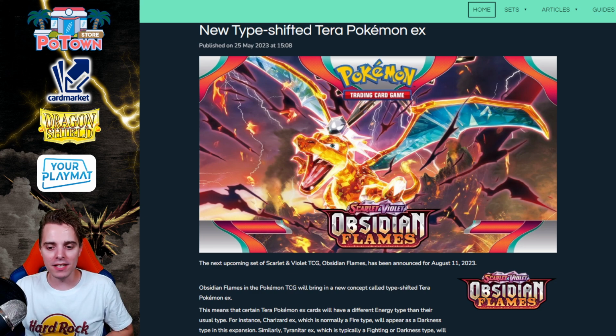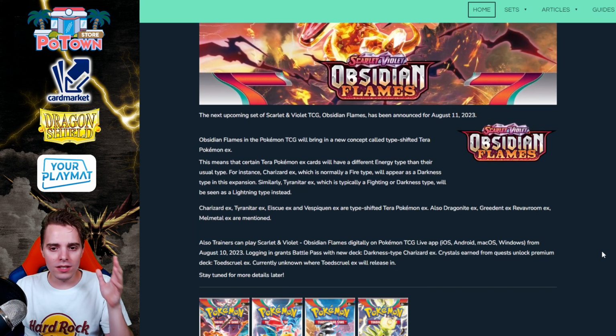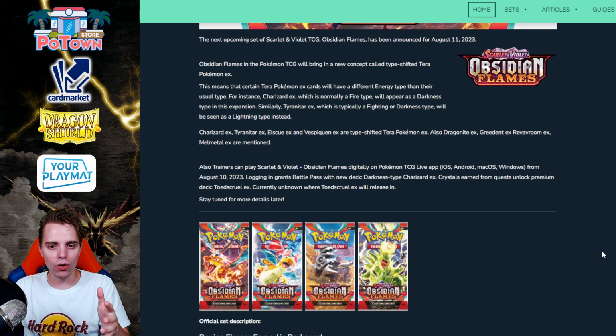With that being said, let's talk a little bit about the future Obsidian Flames. So first of all, we know the set releases on August 11th, and of course this actually will be revealed in Japan very shortly. So this will be coming out with some other cards like the Toad's-Cruel EX, which is also released in here. There's also Ice-Q EX, which is actually a fire type, super cool. Vespiquen EX, and some more shifted Tera Pokemon like Dragonite EX, Greedent EX, Revavroom EX, Metal EX are mentioned here.